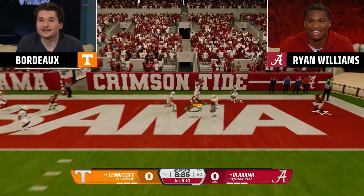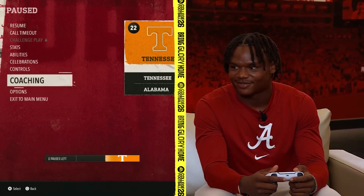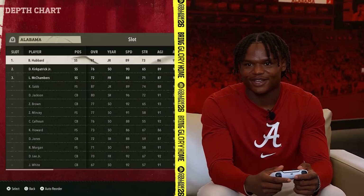Oh, that was a bait. That is not a catchable ball. That ball was right there. That was a good bait. He baited me. All right, so we're going to have Dre playing on defense, and Dre knows a little something about defense. Let me make sure Coach got me in the game.